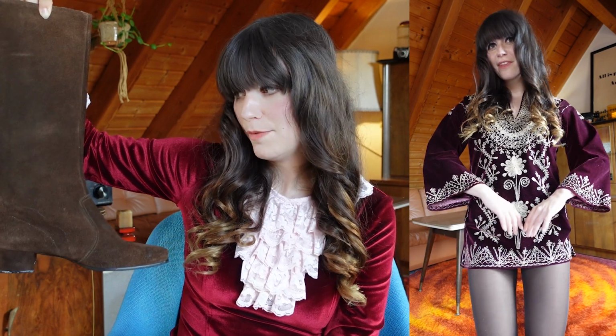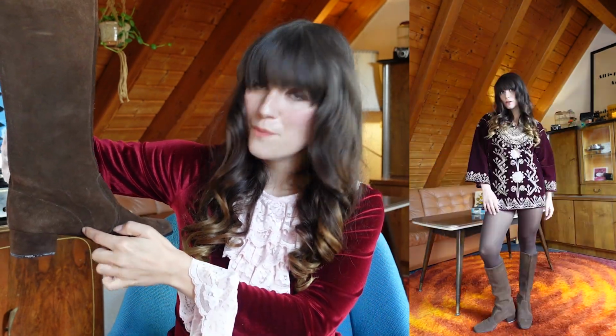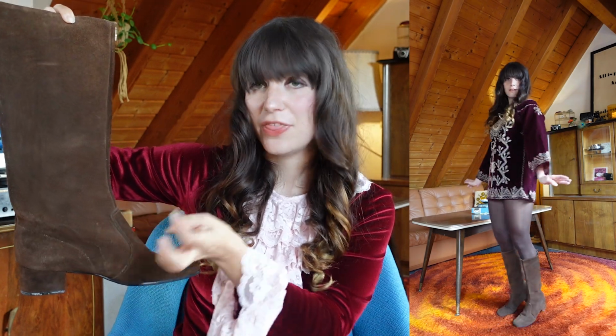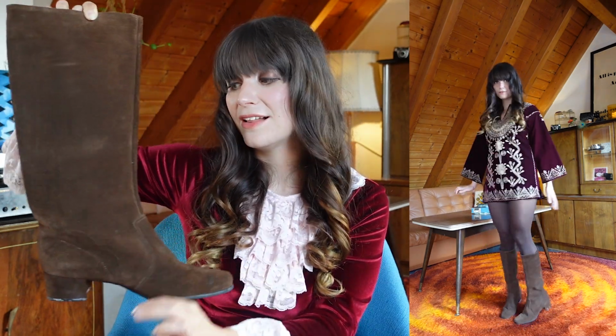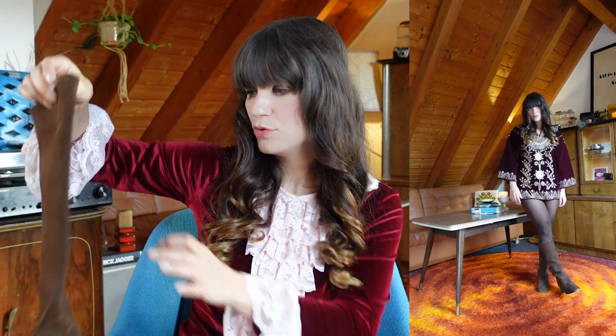I was thinking about bringing them to a cobbler who may be able to add a zipper and then I could get them fitted around my ankle, but I don't know if that's possible. I don't know if cobblers can do that. I could just wear them as is, but I don't really love it. Please let me know if anyone has any ideas on how to tighten a boot.